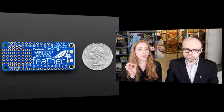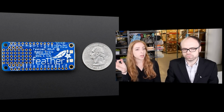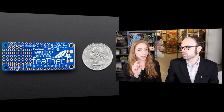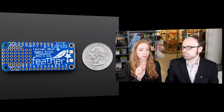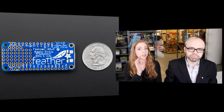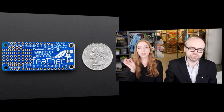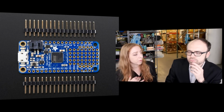And the other flavors of the Feather, like the Bluetooth one and the Wi-Fi one, and there's several more, have different items in this prototyping space. This one is the very basic model that just has a little prototyping area, so you can add a light sensor or an accelerometer or whatever you want in that little area, and not have your circuit be any bigger. But do check the site for the other flavors too. We might cover them on future episodes as we use them in projects.